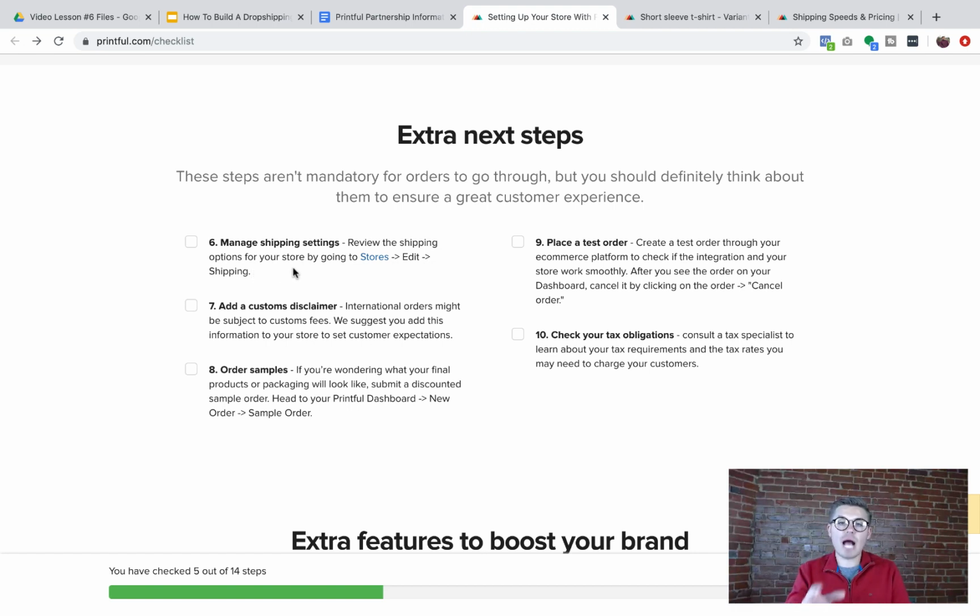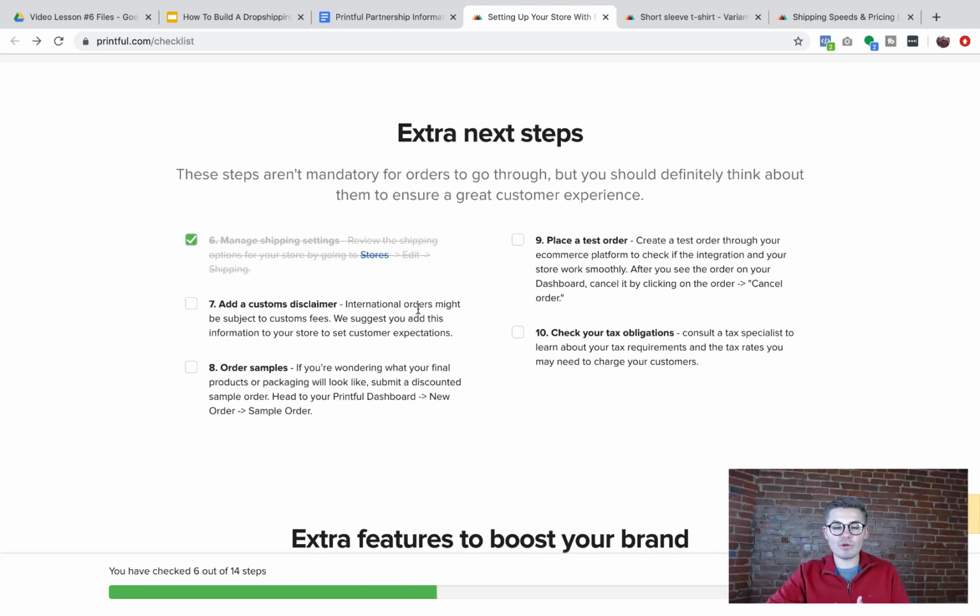So review the shipping options by going to stores, edit shipping. So this is from Printful. You want to make sure that your shipping settings are all set via Printful, and that you are very well aware, as we talked about in pricing strategy, what your cost is for shipping to Printful. That way if you want to set it up in Wix to charge your end consumer a shipping cost or build it into the product, you can. And we covered that in the last video. So we're going to check that off the list.